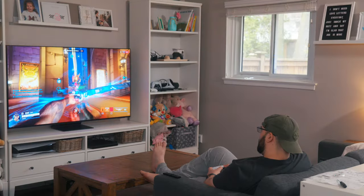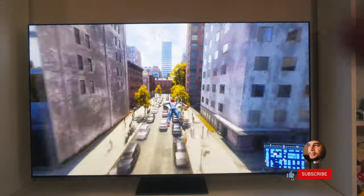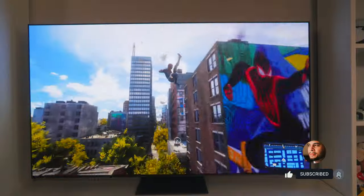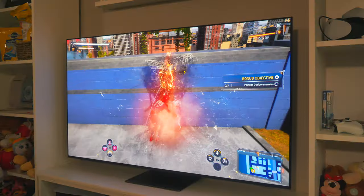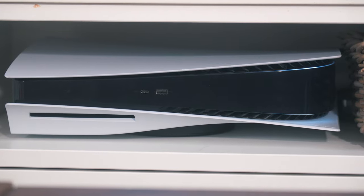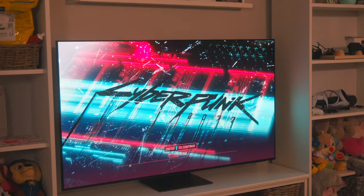Since both the PlayStation 5 and Xbox Series X are rocking an AMD chipset as well, this TV is going to have AMD FreeSync Pro support, so there's quite literally zero graphical tearing, skipped frames, or any sort of issues when it comes down to gameplay. And while this TV can go up to 4K at 144Hz if you have the right hardware, my PlayStation 5 at 4K 120 still looks badass.